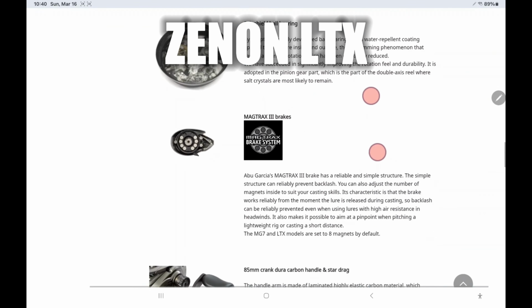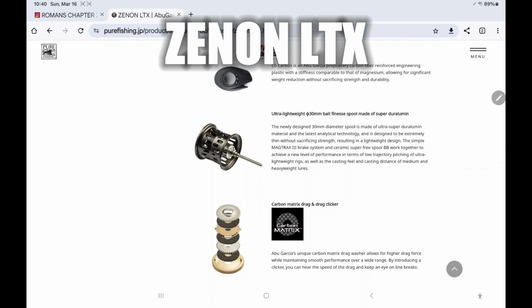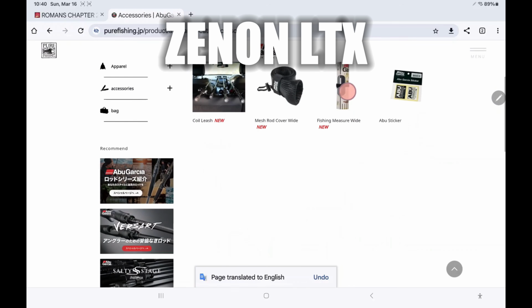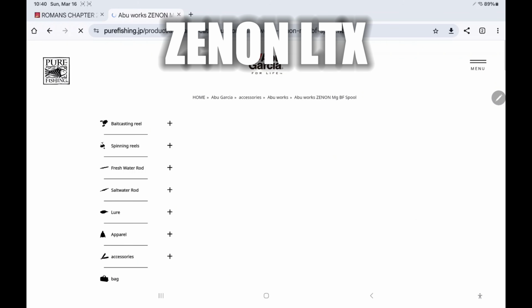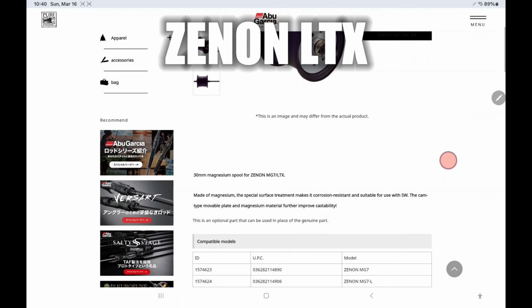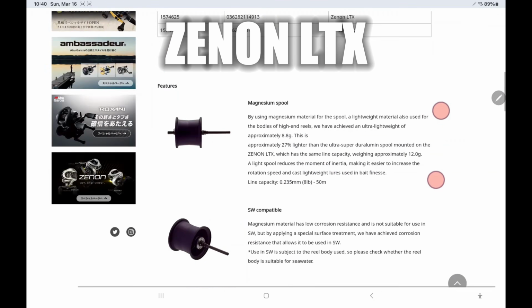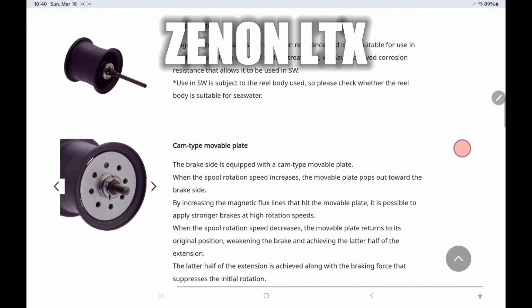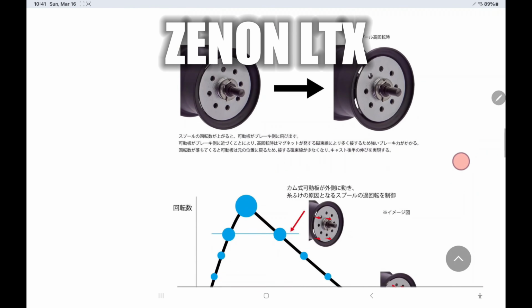Now for all you Abu for life guys, recently Abu Garcia Japan released a factory spool upgrade for the Xenon, which is made of magnesium, yet they say it's saltwater safe. The weight appears to be about 7.2 grams without its spool bearing, and it's supposed to feature what appears to be a spring-loaded brake plate that would make it a dynamic system. But in my opinion, this spool should have come standard on the Xenon from the factory.